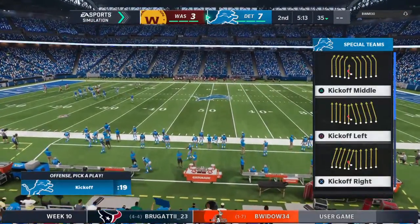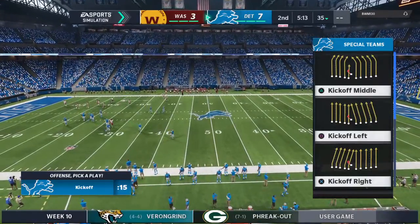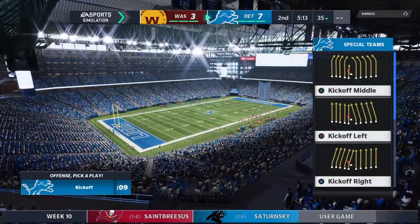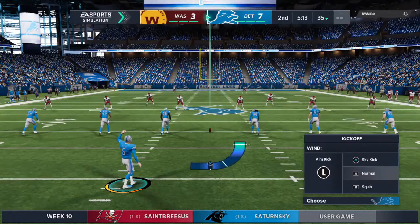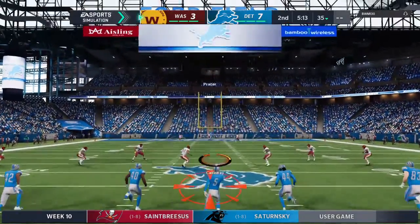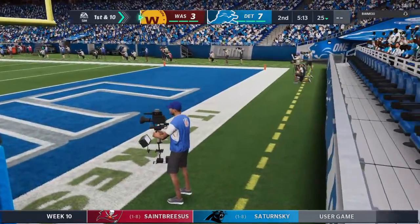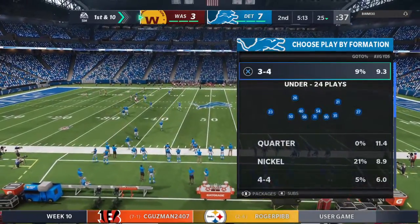Prater for the extra point, and that makes it a 7-3 lead. So they throw the pick six. They'll get another shot at it now as this one's in the air. And that one will bounce out of the back of the end zone, so we will start here at the 25.